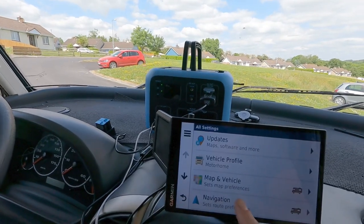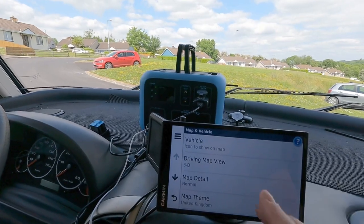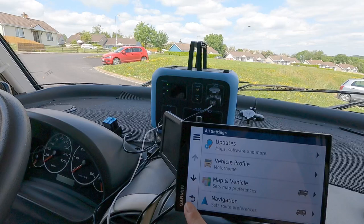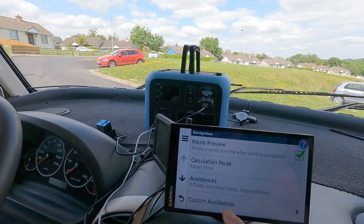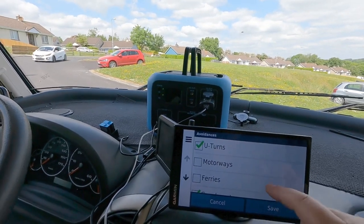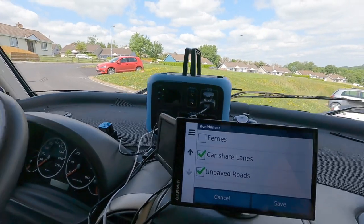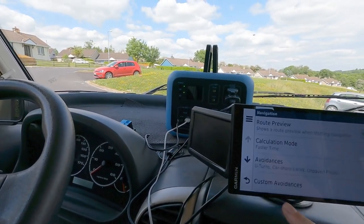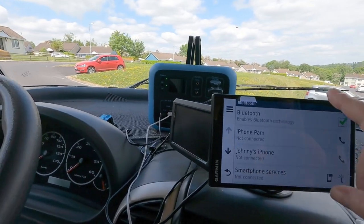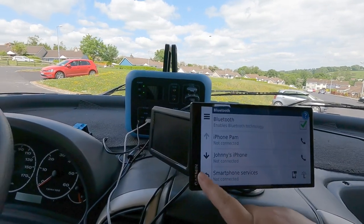and come back out, and then you can set your maps, what way you want the map to look and all that, and the navigation, you can change everything. You can avoid places as well, you can click to avoid places. It's all different stuff on it. You have to play with it, and then the wireless networks, that's where we connect to our phones.